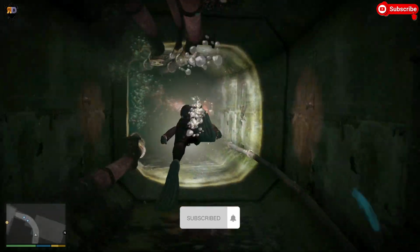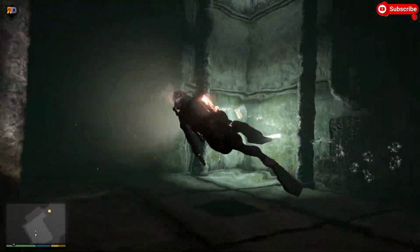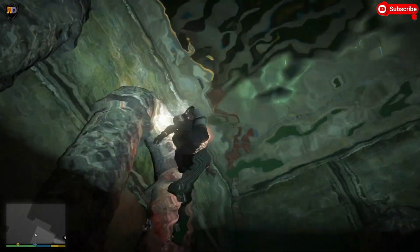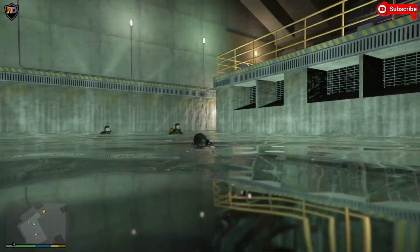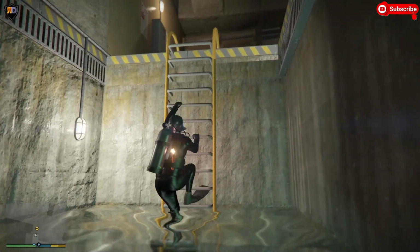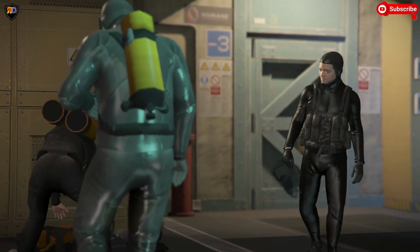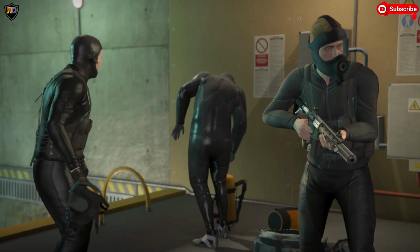Final turbine, nearly there. There's the surface. We're inside the building. Come on, get up the ladder. I was born ready. Let's do this. Come on, Dave. What's the plan?